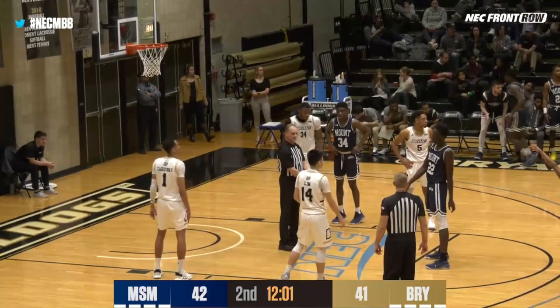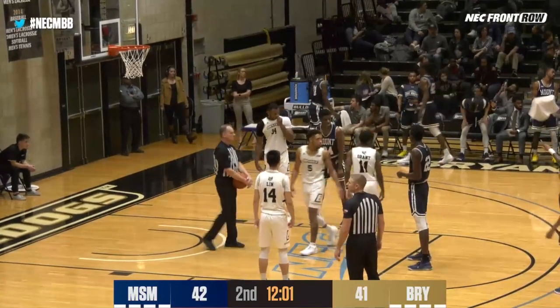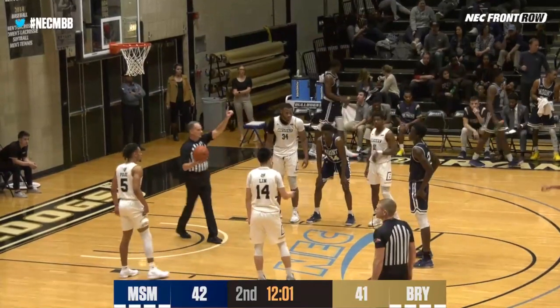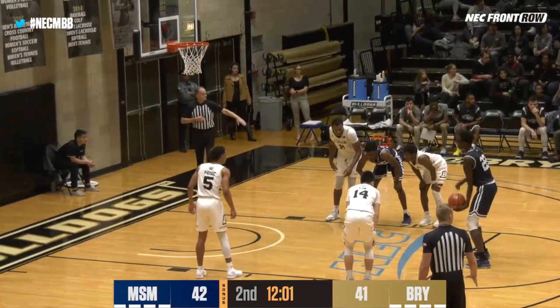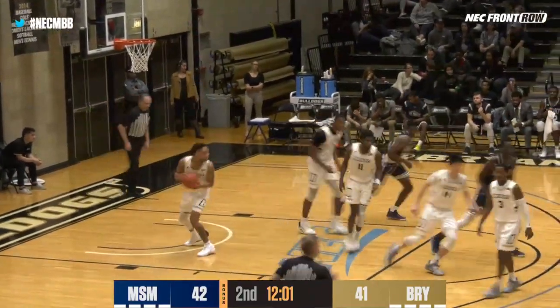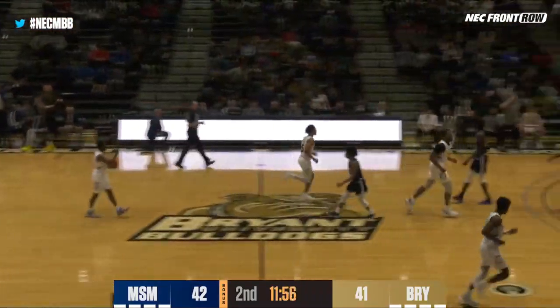Adam Grant checks back in after a couple minutes on the bench, replacing Juan Cardenas. So it's Grant, Pride, Lynn, Elijah, and Green. Those are the five on the floor for Jared Grosso. Second free throw coming for the 6'9 redshirt sophomore from Woodbridge, Virginia. It is up and no good. Stays a one-point game. Pride the rebound for Bryant.